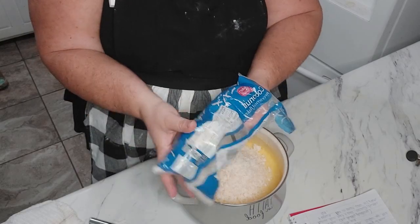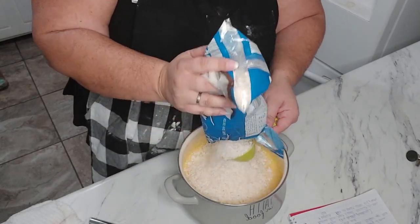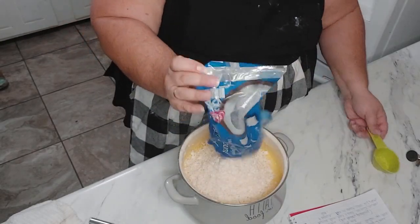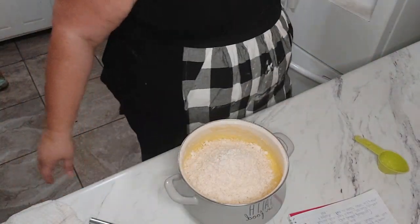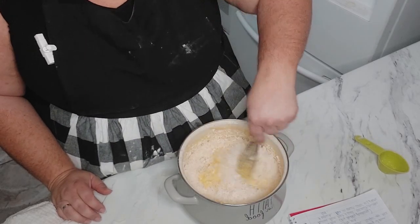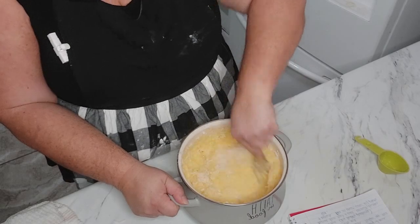So I had just enough. I think I was a little shy on the coconut, or I was right there at it. But it was enough, and it had a nice mild coconut flavor. I would probably put a little more coconut extract and coconut in it if I were to make it again.